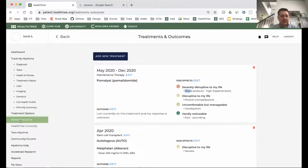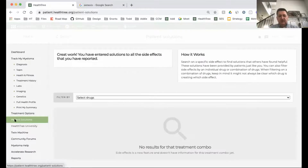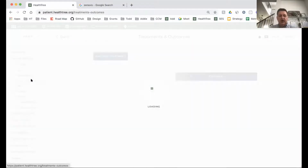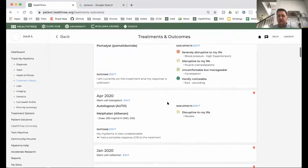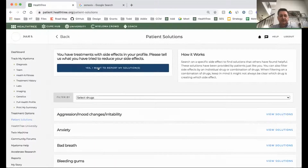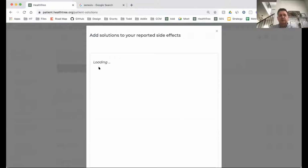So when you go into patient solutions, it's over here on the left-hand navigation underneath treatment options. If you click on that, it will take you to this main patient solutions page. And you'll see this tile up here. You have treatments with side effects in your profile. Please tell us what you have tried to reduce your side effects. So this is an easy way for you to enter your side effects for everything that you have listed in your treatment history section of HealthTree.